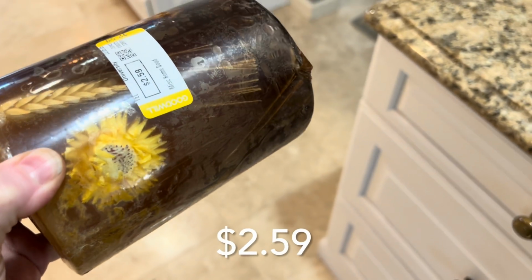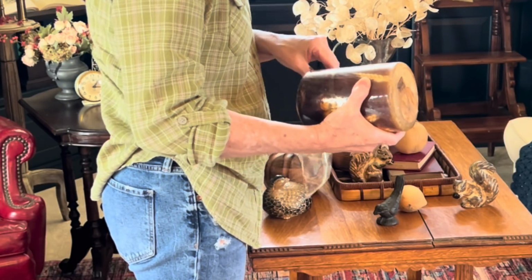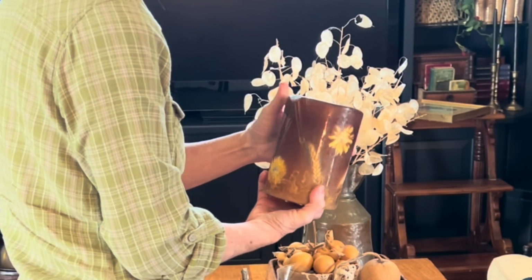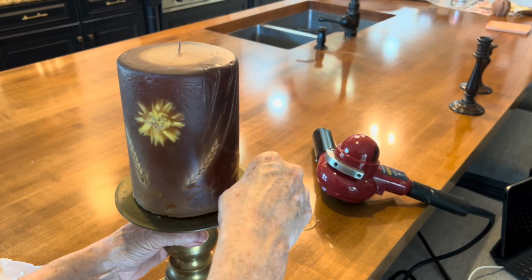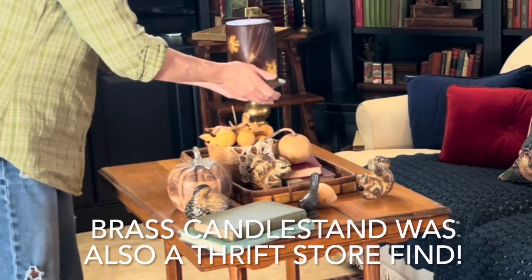I bought this brown botanical candle for under $3, and it was still in its original wrapper. The candle did have a few scratches and dings that were easily smoothed out by blowing my heat gun over it for just a few seconds. Unfortunately, my camera clicked off while I was doing this, but trust me, this trick works like a charm.